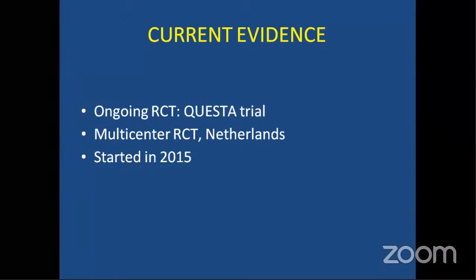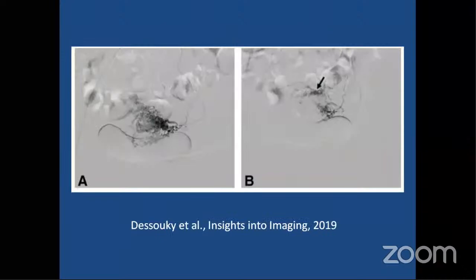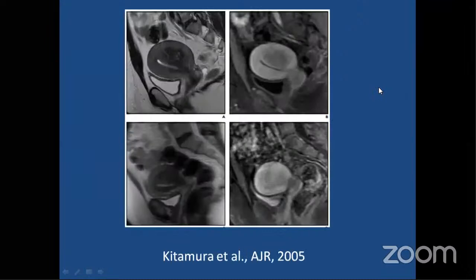So there's an ongoing RCT known as the Questa trial in Netherlands. It started in 2005. We're expecting the results anytime soon. So this is an example. Here we can see a microcatheter advanced distally into the uterine artery. You can see tortuous arcuate arteries arising from the uterine artery. And this is the abnormal blush of the focal adenomyosis.